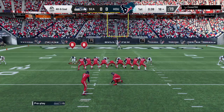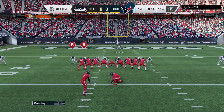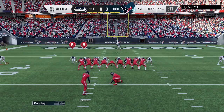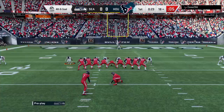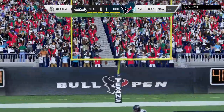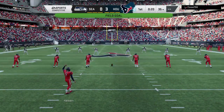So on 4th down, Texan kicker Kaimi Fairbairn comes on. This one from 35 yards away. The kick by Fairbairn is good. And it's now 3-0 Texans.